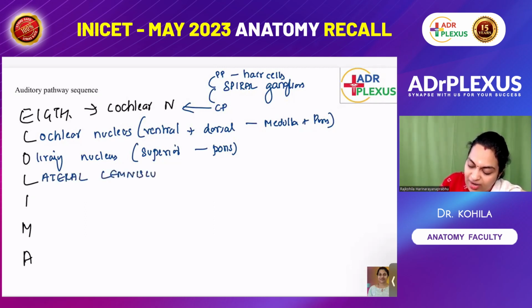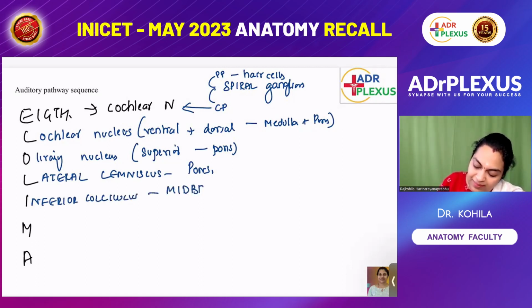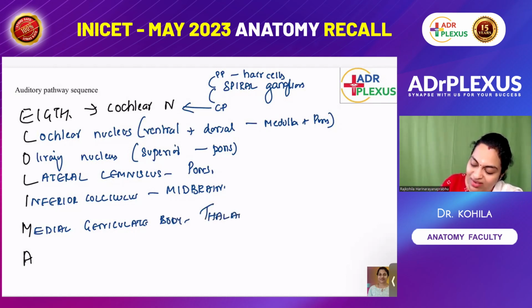Lateral lemniscus, where do you get to see it? In the pons. The fibers of the lateral lemniscus end in the inferior colliculus of the midbrain. This inferior colliculus reaches the medial geniculate body through the inferior brachium. Medial geniculate body, where do you get to see it? It's in the thalamus, behind the pulvinar, the medial and the lateral geniculate bodies.